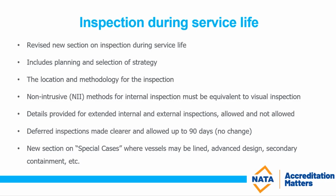The new standard does allow for different techniques to be incorporated into the inspection process, such as, as I said earlier, using alternate standards, techniques which are called non-intrusive for internal inspection, which must be equivalent to a visual inspection. In some cases, we now have inspectors using drones as part of the inspection process. And so that needs to be equivalent to visual inspection. Again, the equipment that is used must be adequate to ensure that the inspection is equivalent to a visual if they were to do it with the naked eye. So the standard has opened up this, which previously it didn't spell out, whereas now it does.